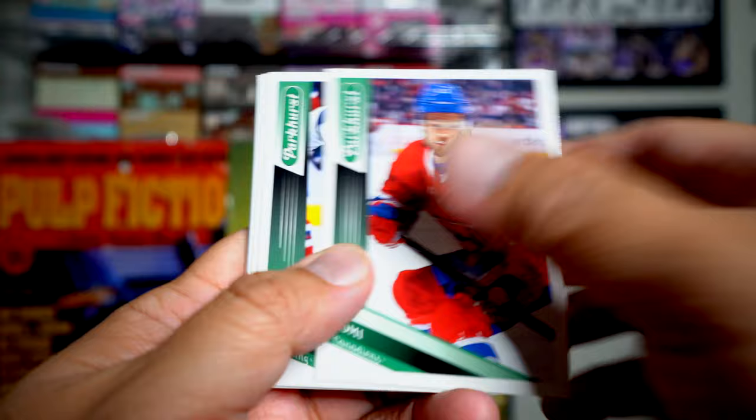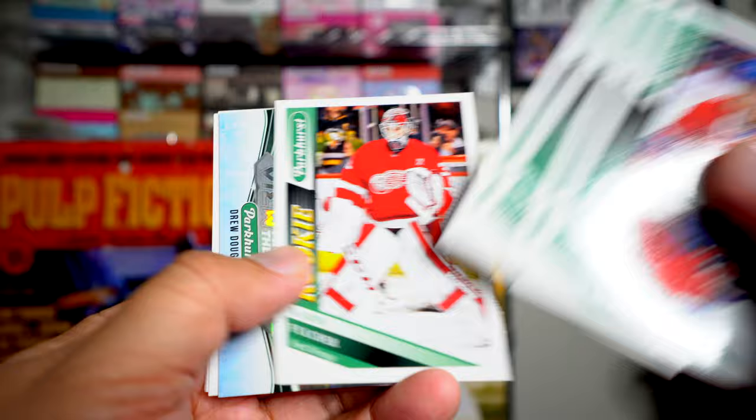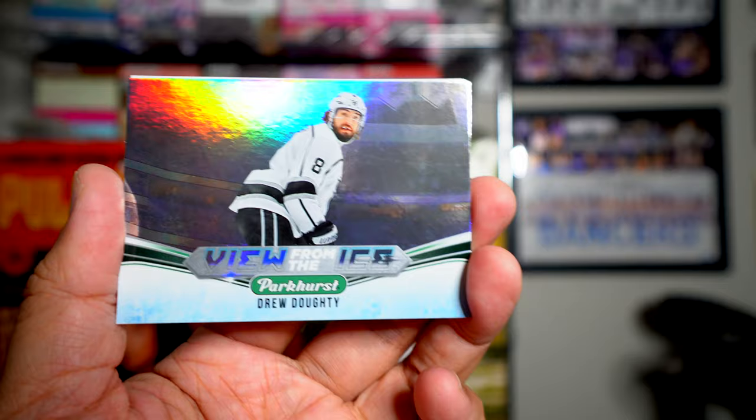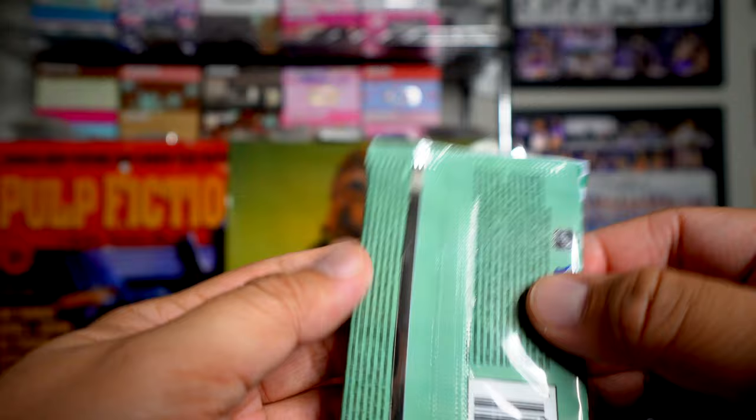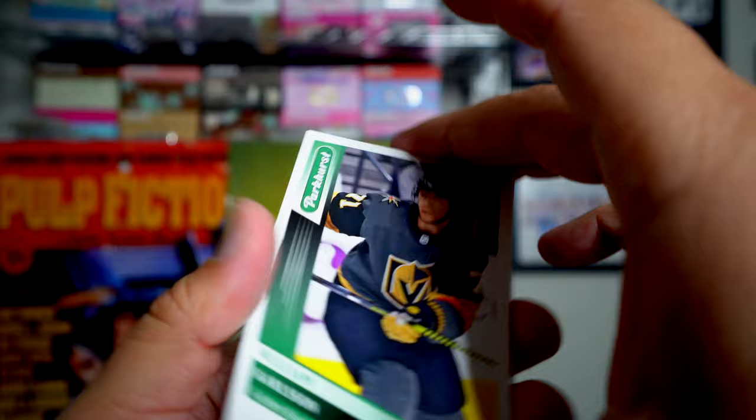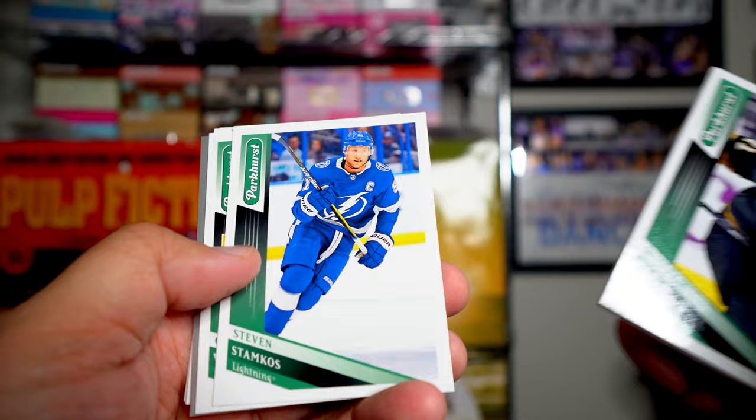All right, Mags Domi, Braden Point, Colin White, Taylor Hall, Caden Fulcher, and what's this? Drew Doughty. Again, why am I getting all these Drew Doughties? View from the ice. Lower level shot. Let's see, anyone else? Eric Carlson, that's it. Ricard Raquel to end that one. So it looks like every pack has something, be it a parallel or something shiny to look at. I think that's kind of nice, because it sucks to get an all base pack, that's for sure.